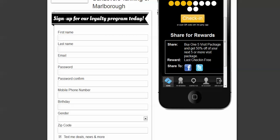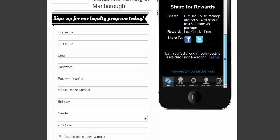In addition to the person checking into your location, you can also put out promotions or events that are coming up and ask them to share it on their Facebook and Twitter pages, so that you get more exposure. In return, you are now able to offer them a check-in or something else, so that they can get a reward for helping you promote an event that you're offering. And the system keeps track of all that.